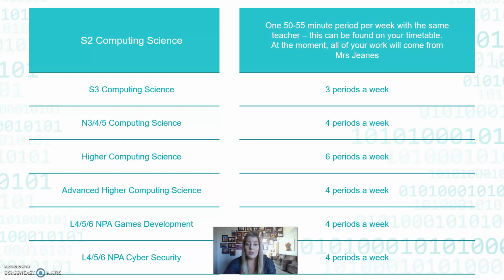So if you really enjoy your time over the course of this year and you're thinking of continuing with computing science, then you would move into S3 computing science and then potentially into one of our national courses. We use National 3, National 4 and National 5 computing science, which leads into higher, and if you want to go all the way, into advanced higher.